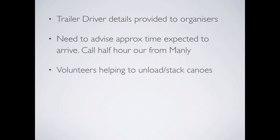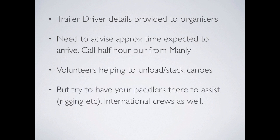We do have volunteers helping to unload and stack canoes, but in saying that, we would like you to try and have paddlers there to assist as well. Really, you want to rig your own boats, so not only rigging your boats, paddling them across for stacking on the western side of Manly Cove there. Now, if you're an international crew, we'd really appreciate it if you come on down and give us a little bit of a hand where possible, especially for those canoes that you might be using the next day.